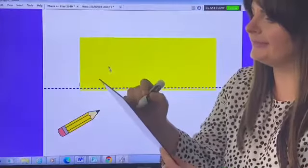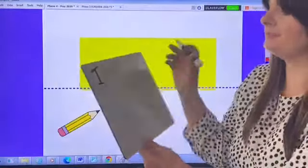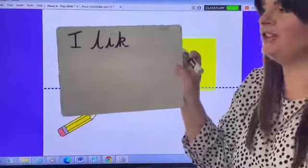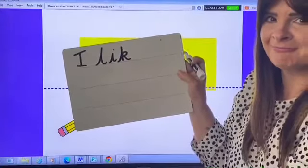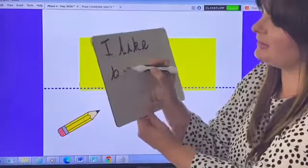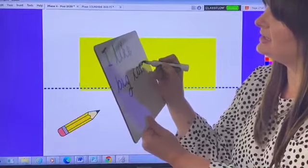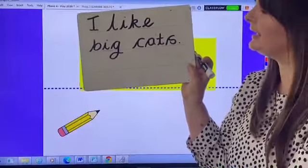Well, I know I, the tricky word, is really easy. It's the next part I need your help with. I like. So I know I need an L. What do I need next? I. Good. I. K. Brilliant. I finished my word like, haven't I? No? I like. What have I missed? Yeah, silly me. I like big. This is easy for us now because we can do 3-letter words so easily. I like big cats. Well done. Cat. Full stop at the end. I've used a space between my words as well so that they're easy to read back. Can you read it back for me?